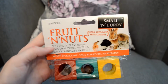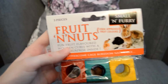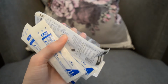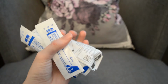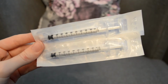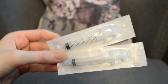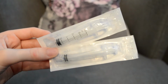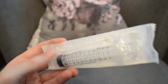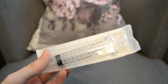I've had these before, not from Viovet though, but these were only £1.38, so I thought I'd pick some up. I then got quite a few syringes without needles, and I'll go through the sizes and the prices with you now. So I got 2 of the 1ml syringes without needles, and these cost me 14p each. I then got 2 of the 2.5ml syringes without needles, and these cost me 11p each. And I then got a 5ml syringe without needle, and this was 16p.